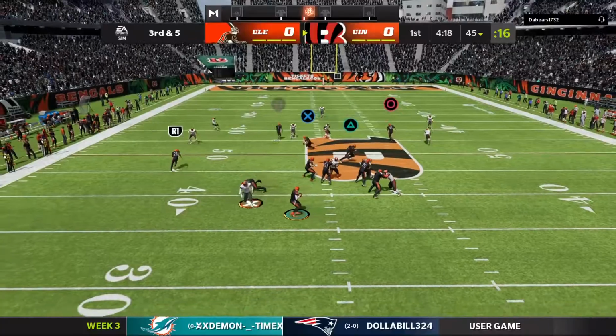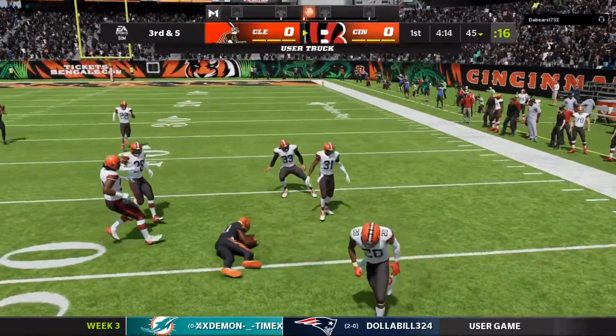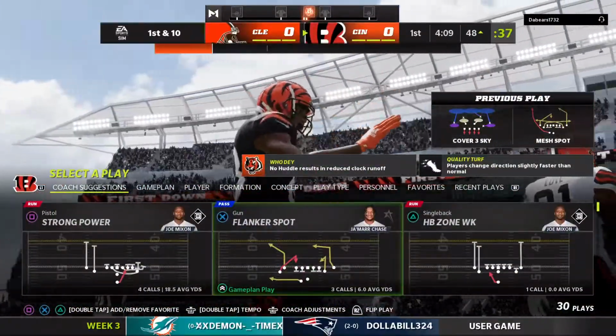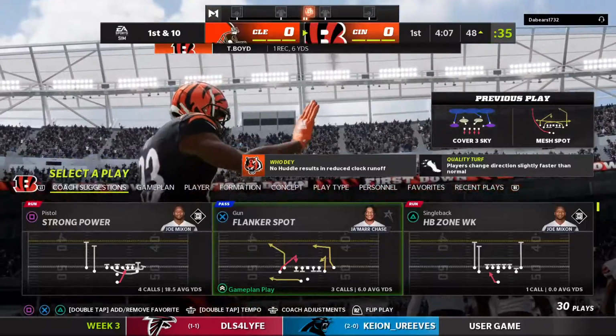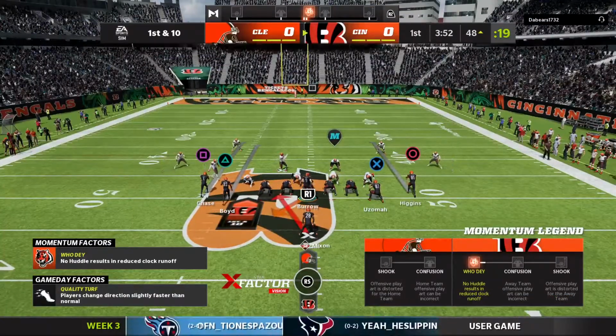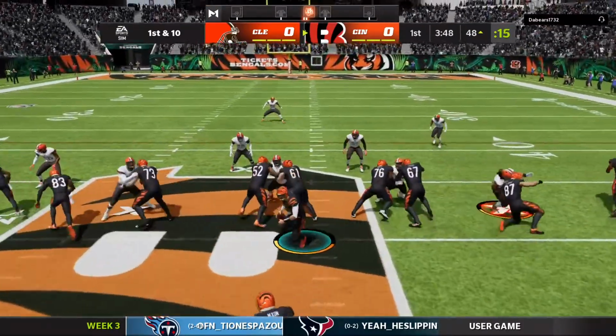Here's Burrow. He gets this one to Boyd. And he's got enough for the first across midfield to the 48. That throw's not going to get them a whole lot, but that really didn't matter, did it? They got what they needed on that throw. Picked up the first down, and I'm going cliche here. Game of inches, partner. Absolutely.